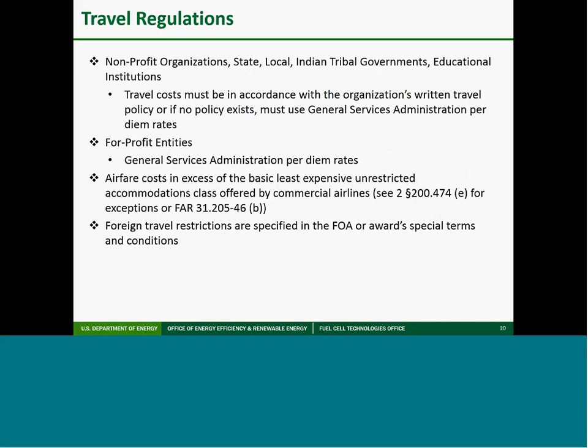Regarding travel, I want to point out that airfare cannot be in excess of the basic, least expensive, unrestricted accommodations class offered by commercial airlines. Travel expenses are a common invoicing pitfall, and I will touch more on invoicing for travel costs later in this webinar.